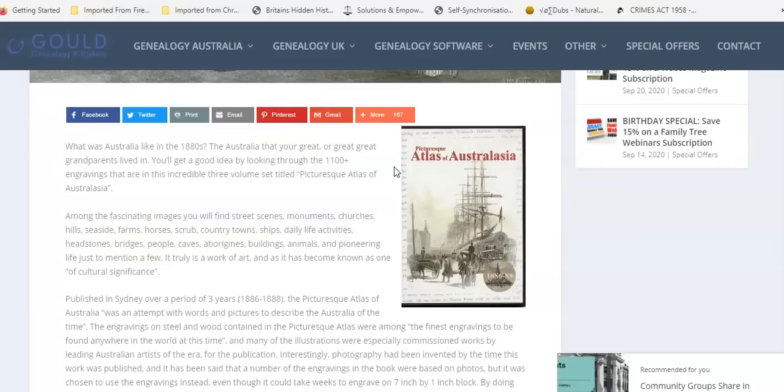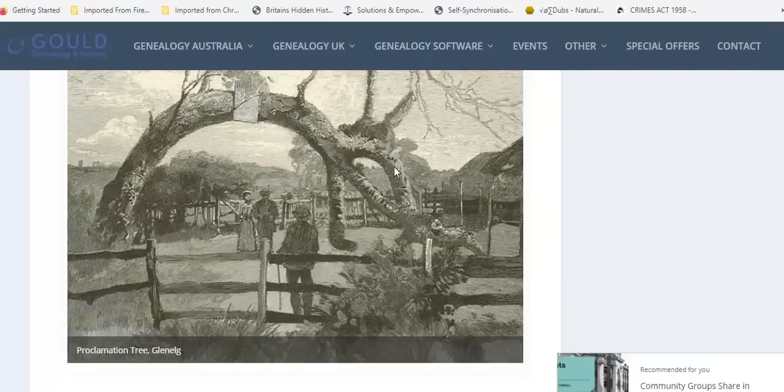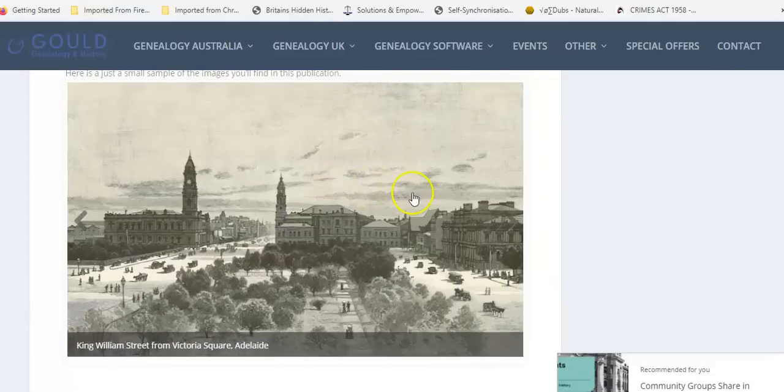So I might have to look for a copy of that. If anyone's got a copy, yeah, take some photos and let me know, because I've only got a small selection here, but they are some pretty good ones. Among the fascinating images, you will find street scenes, monuments, churches, hills, seasides, farms, horses, scrubs, country towns, ships, and the daily activities. Headstones, bridges, peoples, caves, aborigines, buildings, animals, and pioneering life. And on this one here, again, we get a few photos that you can go through and have a look at.